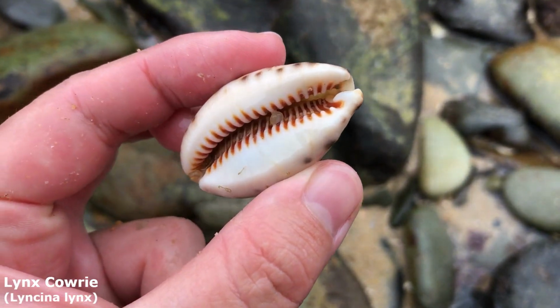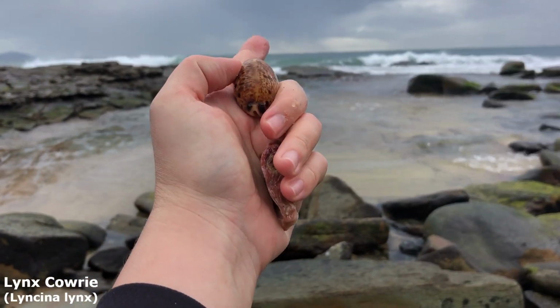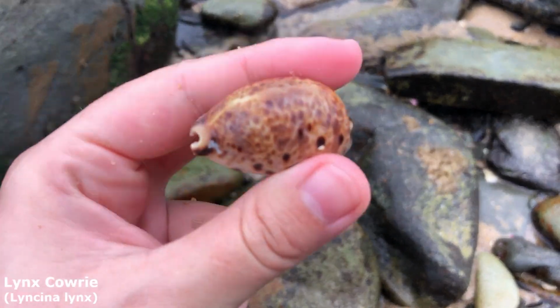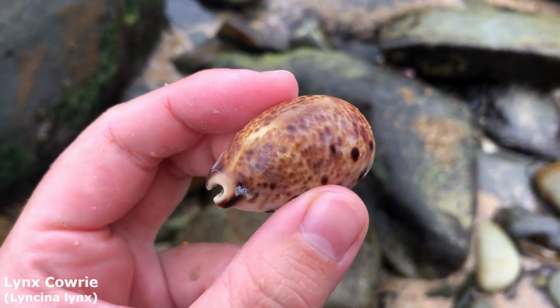Lynx cowries are very common in some parts of the world, but they usually live subtidally, which means they live below the water. They're not like the snakehead cowries and the Arabian cowries here that live intertidally in the rock pools. That's why I find so few of them. Anyway, I'm rambling. I'm very happy with this one.